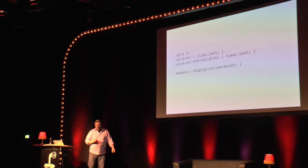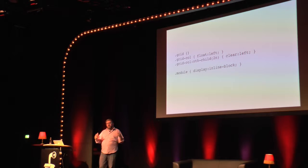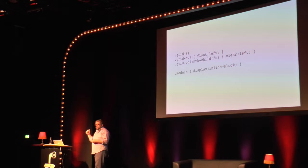So we have our grid component, right? This module, we have these columns. So we're using floating. And let's say after every second or third element, we're just going to clear all that so it clears itself and does this interesting little grid system. And then I have my module that's doing something else, based on what it needs to do, maybe I'm using display inline-block. But I've applied these things to the same element, and therefore, I'm going to have these competing styles. The styles for my display may be conflicting with my grid styles.